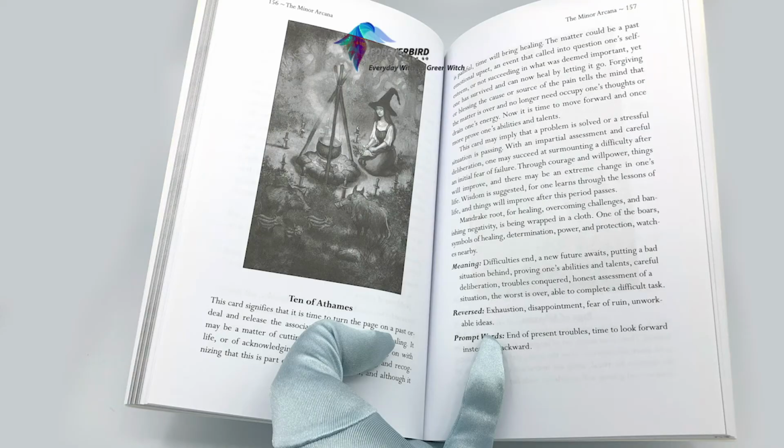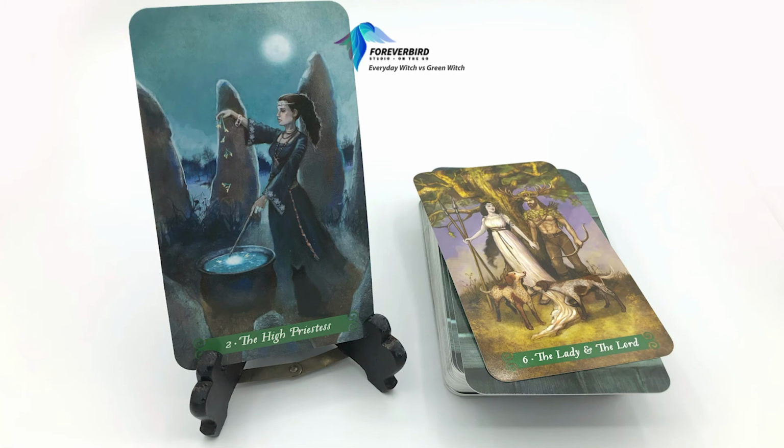Now I'm switching over to look at the other book from the Green Witch. So we have just been looking at the Everyday Witch, and this is the Green Witch. And I think this came out prior to the Everyday Witch. And it's interesting to look at one publisher and see kind of how their styles change. So this is black and white, but still similar, and a lot of content and a beautiful representation of the card imagery. And then here's a couple cards next to each other.